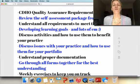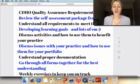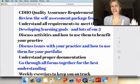Literally every single form, from the personal profile, from the education, from all of those forms, I will show you and teach you how to do it properly. What I like to do too is give you examples. So I'm going to show you my portfolio. I will show you exactly what it looks like and what I had to do to pass and get it through, because thankfully I passed mine the first time I handed it in.